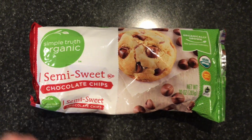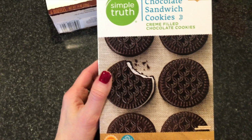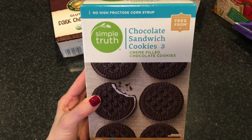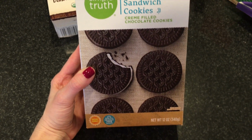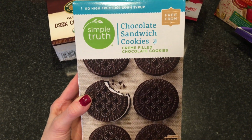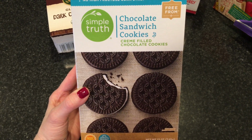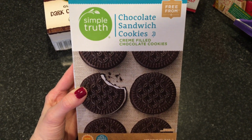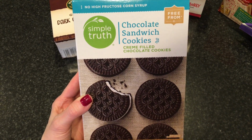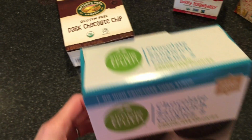Also from Simple Truth, these are not organic, but they're better than a conventional Oreo. There is no high fructose corn syrup. They're non-GMO, and they're a good alternative to Oreos, and I actually like them. I would say I like them equally. They have a little bit of a different texture than an Oreo, but they are really, really good, and I feel like these are definitely better than getting Oreos. So we like those from Kroger.